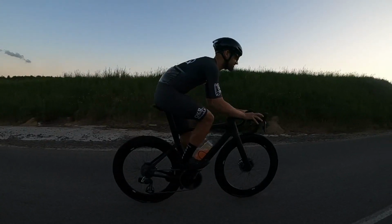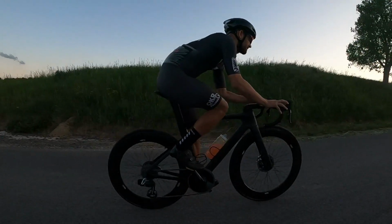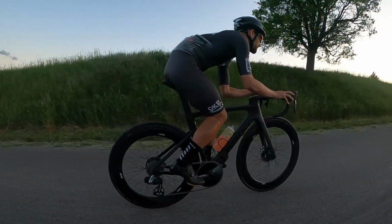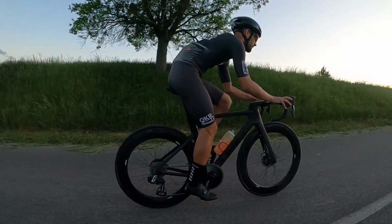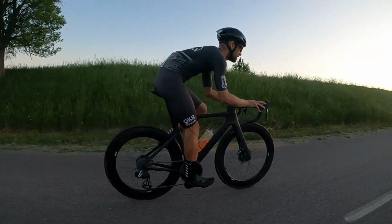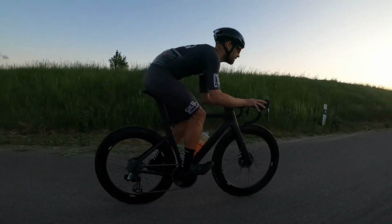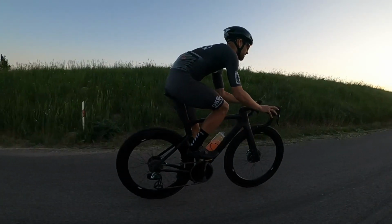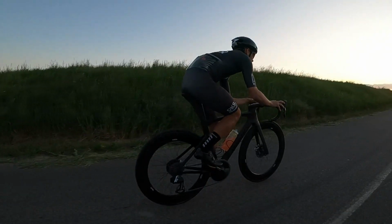So try to find the hill, or a surface on the flat which does not have downhill, because what we want to achieve here is like in the gym, putting the same pressure on the muscles during the whole workout. And the heart rate here is not relevant because most of the time heart rate is going down because the cadence is low, so it is not engaging the nervous system so much.